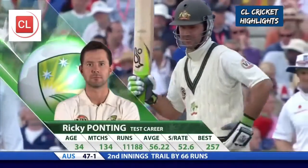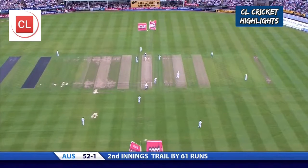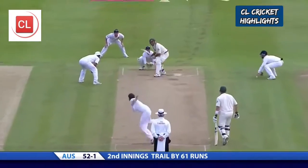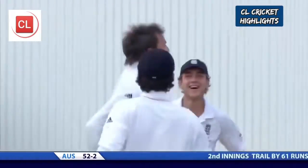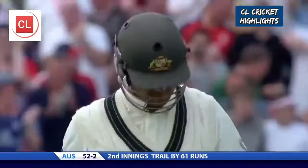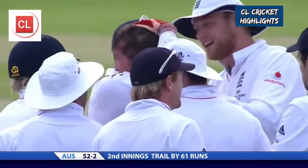Crucial little session this now with Ricky Ponting at the crease. Australia 1 down, trailing still by 66. It doesn't matter now, Ponting has gone. Beautiful delivery from Swan. Flighted and drifting and then spinning through the gate. Big, big wicket. England, psychological blow, massive one. Ricky Ponting's gone, bowled through the gate.